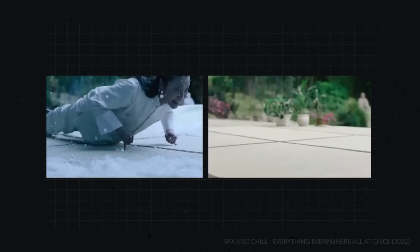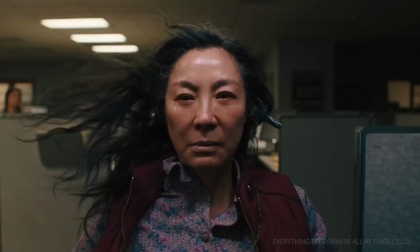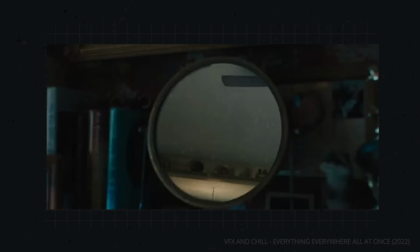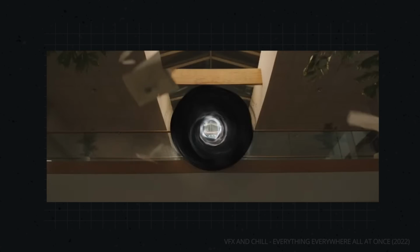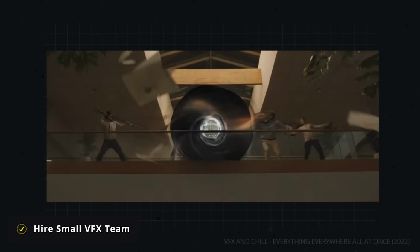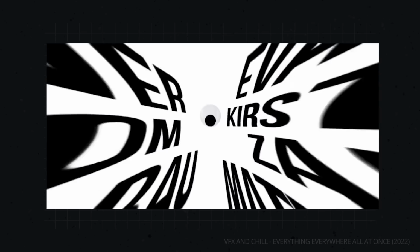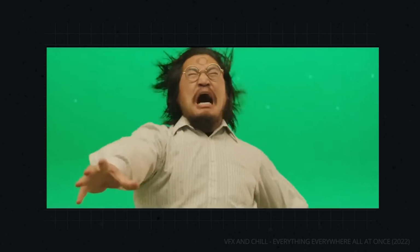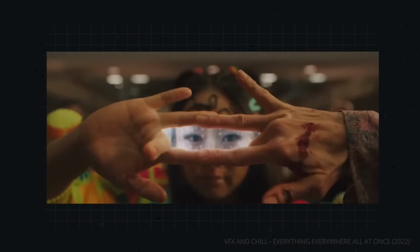Sometimes, however, they needed a little help from post-production, and with their limited budget, they relied on DIY VFX. Everything, Everywhere, All at Once has hundreds of VFX shots. But to keep their budget low and to retain creative control, they decided to hire a small group of filmmaker friends to handle the job. Their team consisted of just 7 people, a group that learned VFX through YouTube and had been enhancing their skills over the past decade. Together, this skeleton crew handled the bulk of over 500 VFX shots.